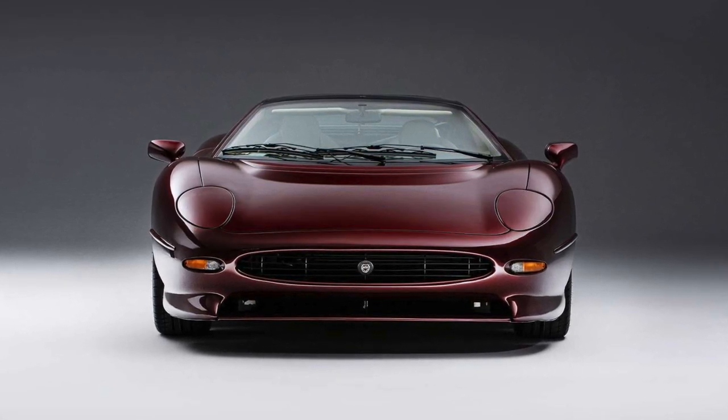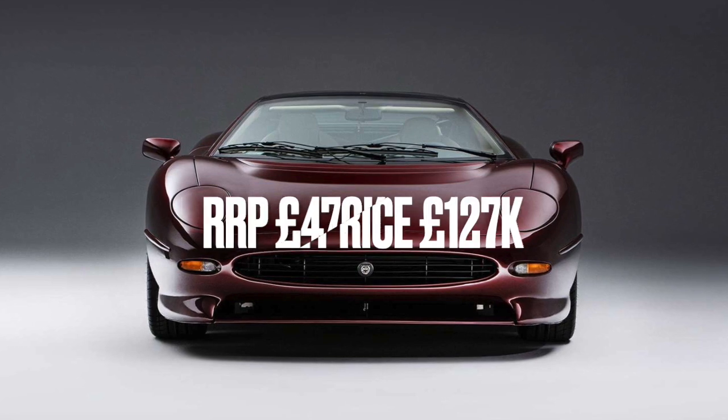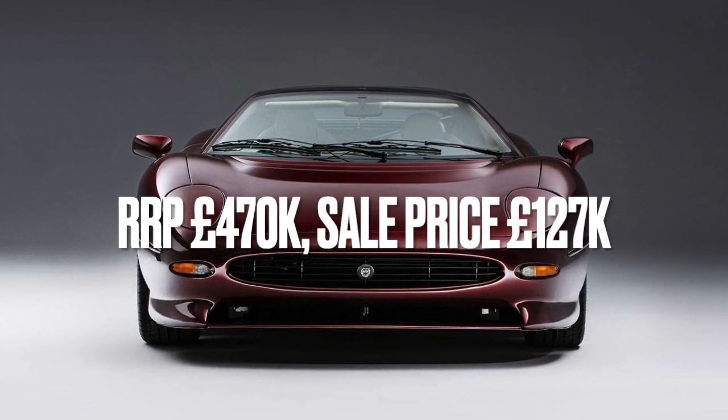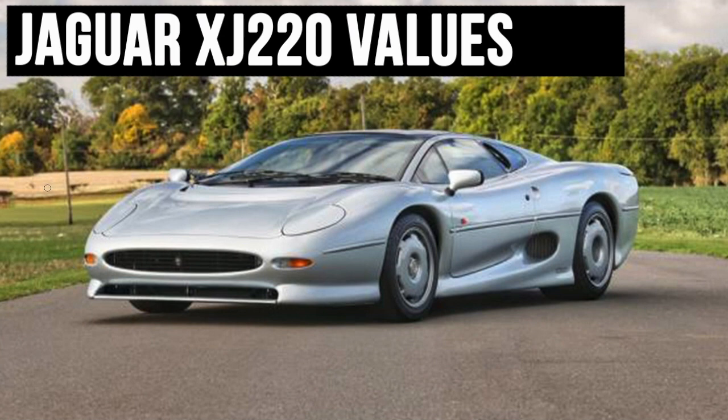In 1997, the last of the unsold XJ220s was sold for £127,000. The retail price was £420,000. It was a big hit for Jaguar. From there on, the values dipped before climbing, dropping, and finally climbing again.